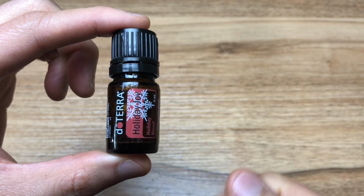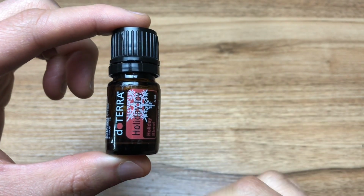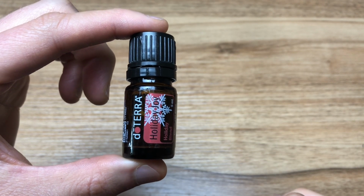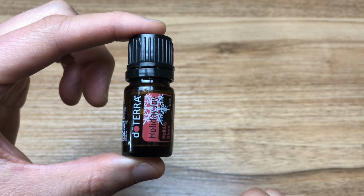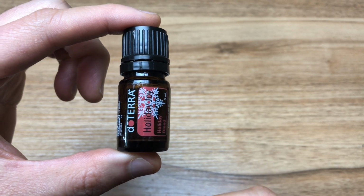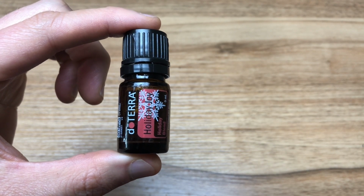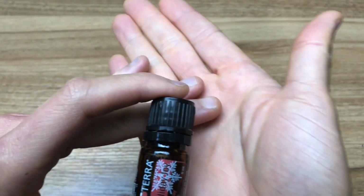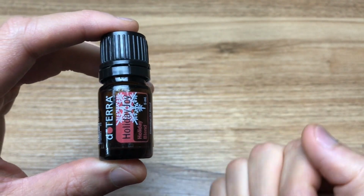The main benefits of Holiday Joy are that it uplifts your mood, purifies the air and home, and gets you in the Christmas spirit. The directions for use are diffusing 6 to 10 drops in an 8-hour diffuser, like the doTERRA Aroma Light Diffuser, or you can use the doTERRA Lumo Diffuser, or you can place 1 to 2 drops in the palms of your hands, rub them together, and then cup them and breathe it in deeply.